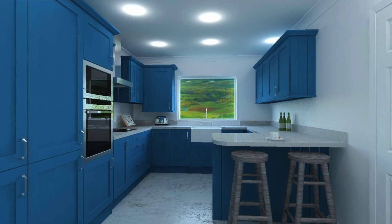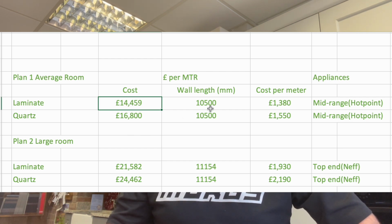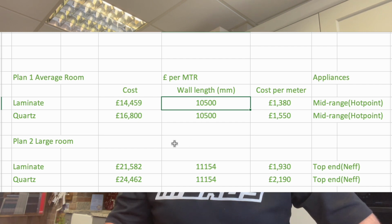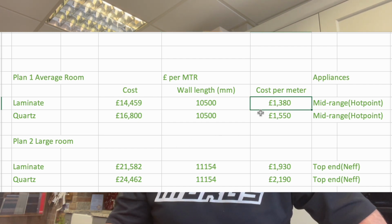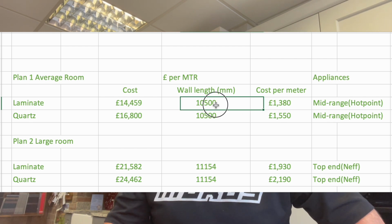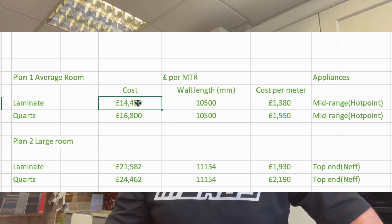And so plan 1, our average room, if we look at the spreadsheet that I'm just showing you now, you can see that on laminate, the cost for that kitchen was 14,459. The wall length for that kitchen is 10,500 millimeters. So multiply those things together. The cost per meter, which is what I gave you before, was 1,380. So when we multiply those 2 cells, we'll get that figure there, which is our 14,459.